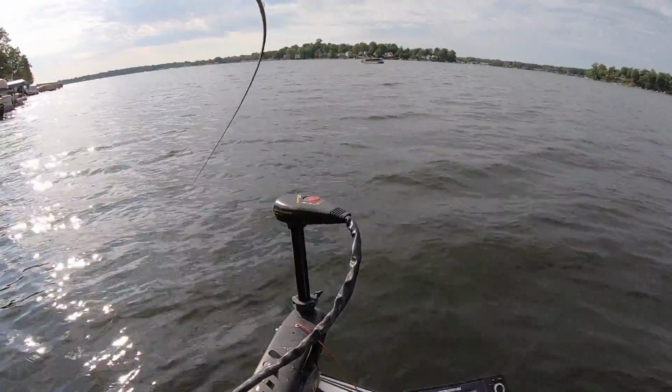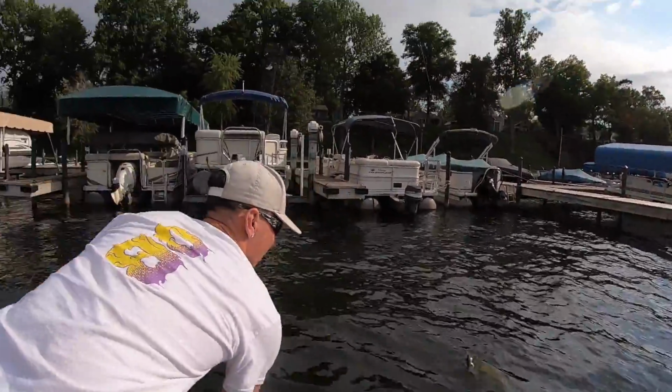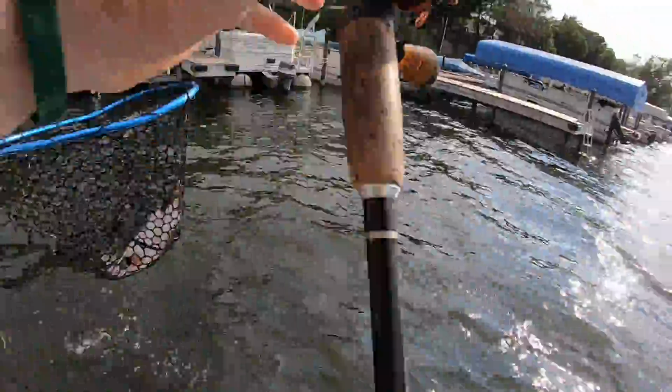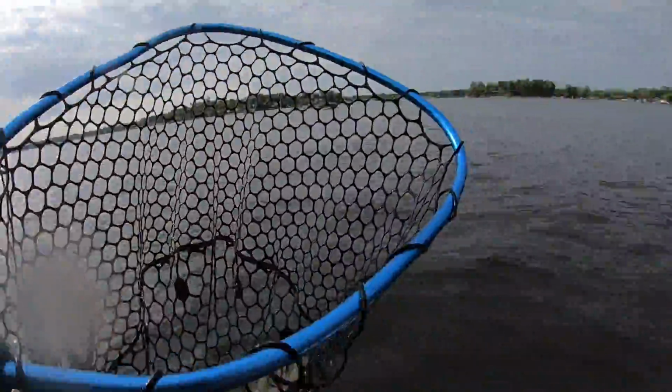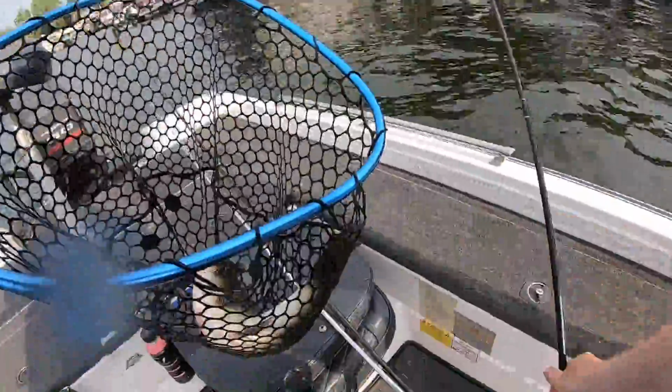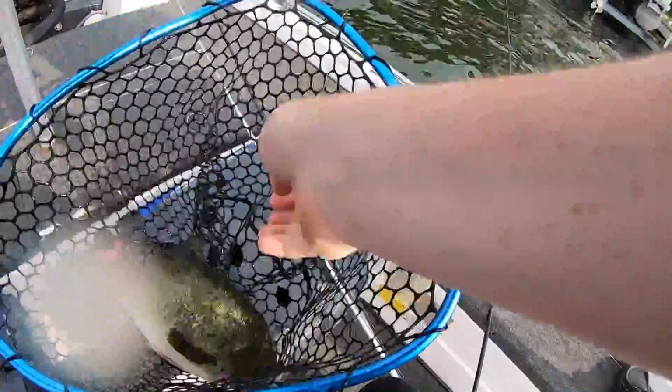Got him. Oh, it's a good one, dude. Oh, get him in the boat, Ev. Get him in the boat, Ev. That's what I'm talking about. That's what I'm talking about, boys. That thing ate way off the dock. That's keeper number two in the box. Probably like 5 minutes after that one that Evan just caught.